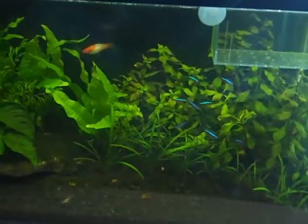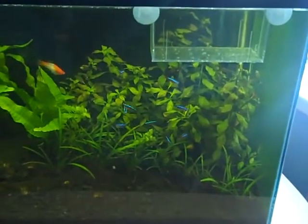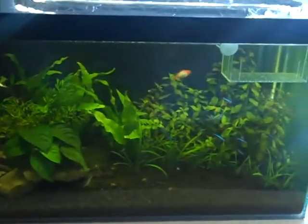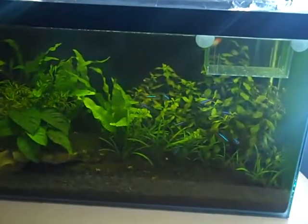And you're also going to want to research the foods it eats. As I mentioned, most fish eat flake foods. So once you've got the fish in there, every 1 to 2 weeks you want to do water changes. I do mine every week.